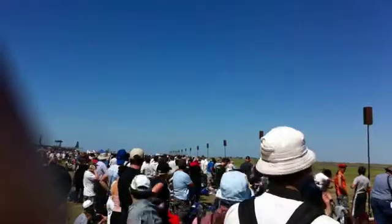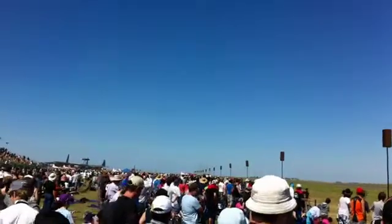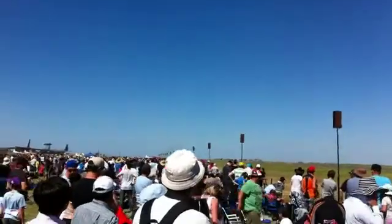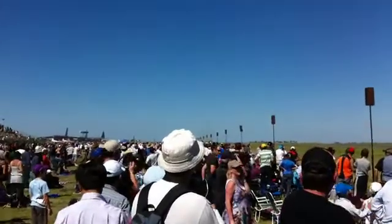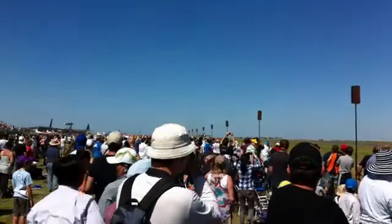He's firing up, see the jet exhaust come out the back. He's going to take off with a full afterburner, then depart out to the hold and he'll conduct a series of passes over the next 2 hours. But here he comes. He started the takeoff roll, the Rockwell B-1B.